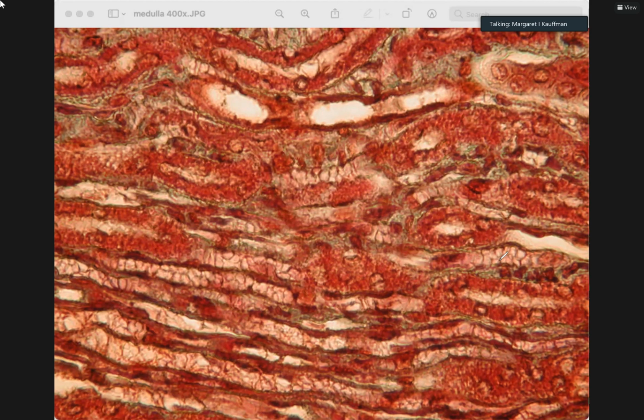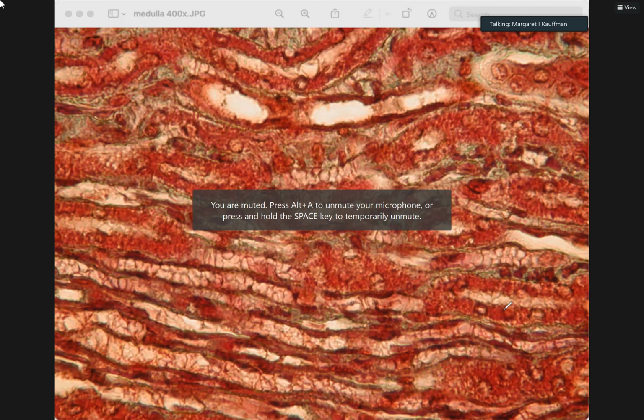This has stuff in it that looks like bricks or tiles on your floor. Those are red blood cells. So that's a vasa recta. This one has bright red, fuzzy, messy looking cells on each side. So that's a thick segment of the ascending loop limb.